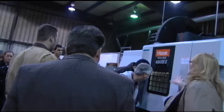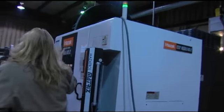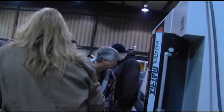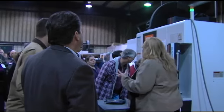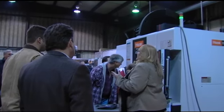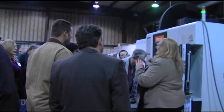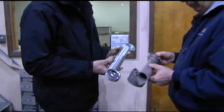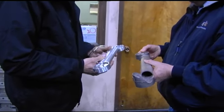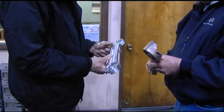And instead of 1 part per hour, we now make 6 parts per hour. So this tool, the ROI was about 6 months. And it's kind of unique. Machining casting is different than machining stock. Stock never varies. Every casting is going to be different every time. So the setup and how Bob machines is pretty unique. So this machine takes this ugly old casting and makes it look pretty.